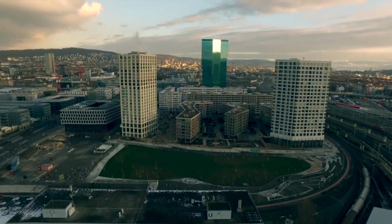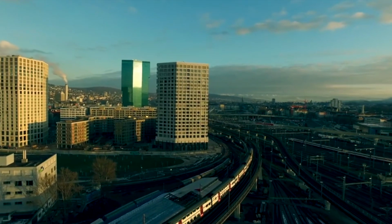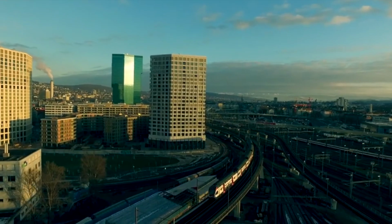The actual nature of the city is organic, that it's developed over centuries. And so you have a very wide range of different types of buildings that are very much linked with the history of the city. And that's something that is very important to community, that people have an identity. And Zurich has a very strong sense of itself.